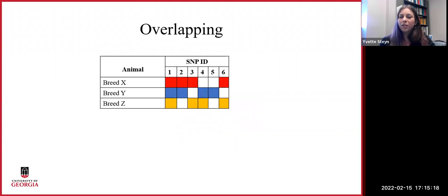You can also reduce the SNPs that you have. So instead of having a long SNP file, you can determine which SNPs are important in all of the breeds and overlap them. And then have breed-specific SNPs that are non-overlapping, that account for differences in different breeds while accounting for the similarities of them.